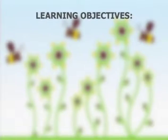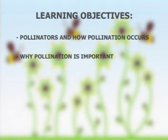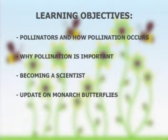So to summarize what we've learned, especially if you didn't get to join us for all of the segments, first we learned about what a pollinator is and how pollination works. And next, we learned why pollination is so important to all of us and also to wildlife. And next we learned about how to become a citizen scientist by going on a bee hunt, looking at Discover Life, all of these wonderful ways to become a scientist. And then we received an update on monarch butterflies.